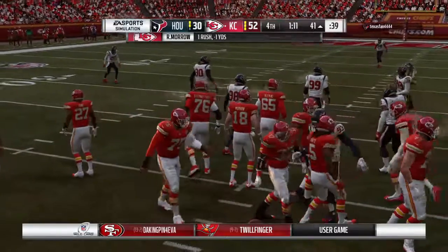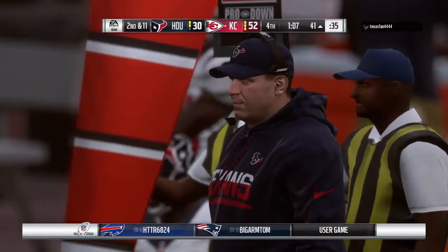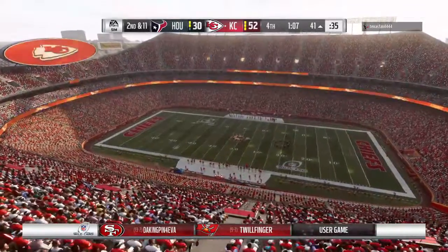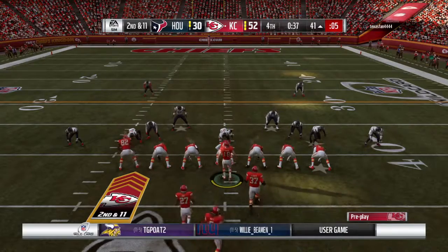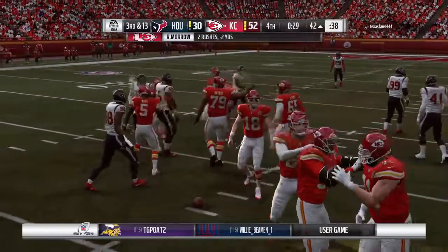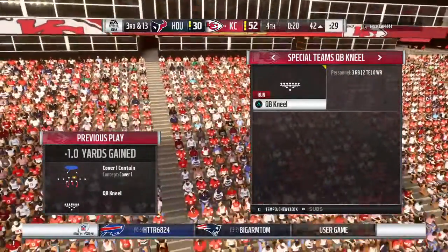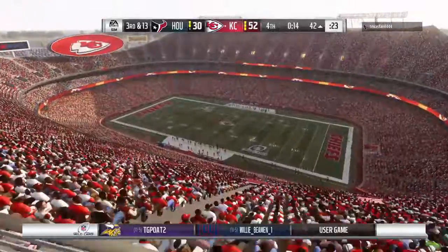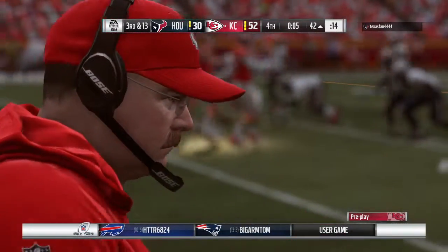Down to a knee here. The defense still with a couple of timeouts. We'll see if they want to use them. The defense can stop it twice more as they take a knee here. And with a 3rd and 13 here, the defense in a dime look.